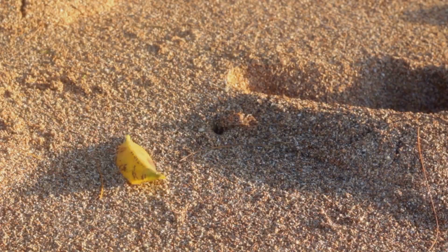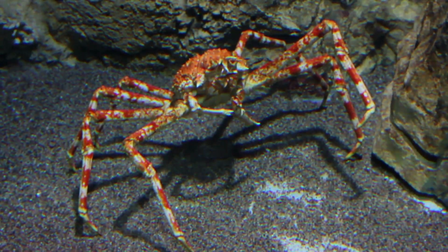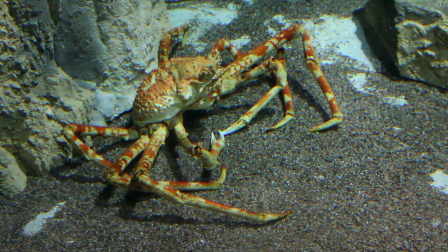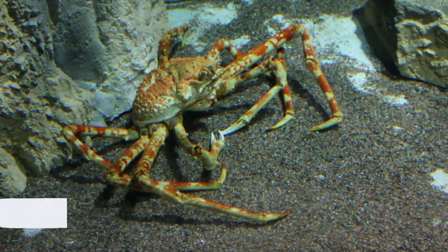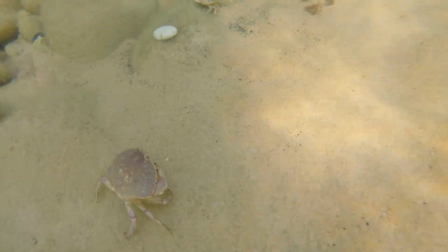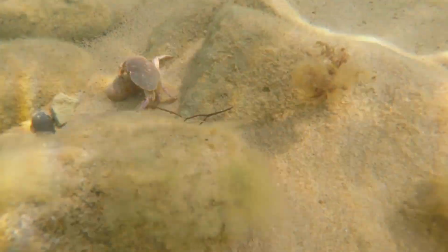So whether it's their diverse diet, the unique molting process, the intricate mating rituals, or their clever survival strategies, crabs never cease to amaze. Their behaviors and habits are a reflection of their adaptability and resilience in the face of changing environments and threats. Crabs truly have fascinating and diverse behaviors. And who knows, the next time you see a crab, you might just see more than just a creature scuttling sideways. You might see a survivor, a dancer, a decorator, or even a formidable opponent.